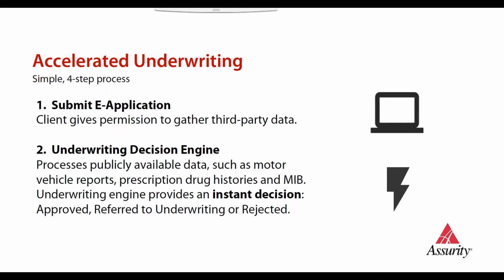Once you get the HIPAA authorization, you can fill out the other information as far as their address, their beneficiary information, and then you'll get to the underwriting decision or underwriting engine or the health questions of the application. When you get to there, what we're going to do is pull some publicly available data: MVR, prescription drug history, MIB. It's going to do that in the background when you're filling out the application. Once you finish all the health questions, there will be a button that says get a decision. You can click on that button. It'll say approved as applied for, it'll say refer to underwriting, or it will say rejected.